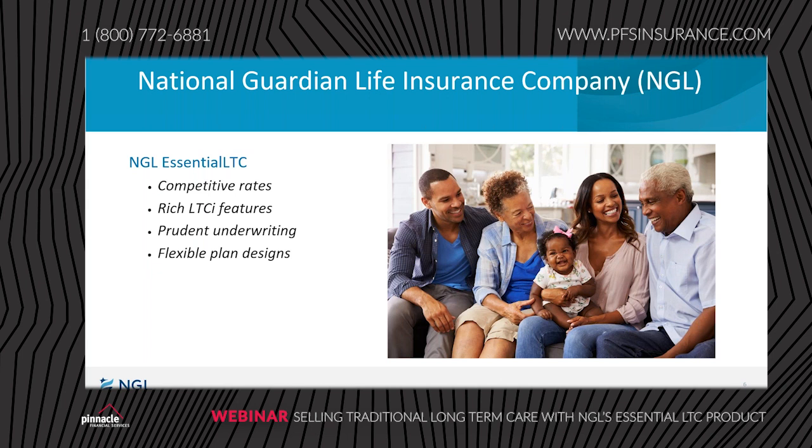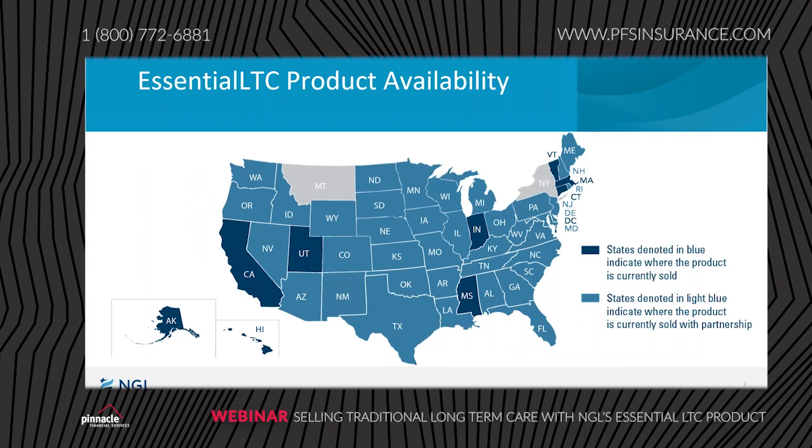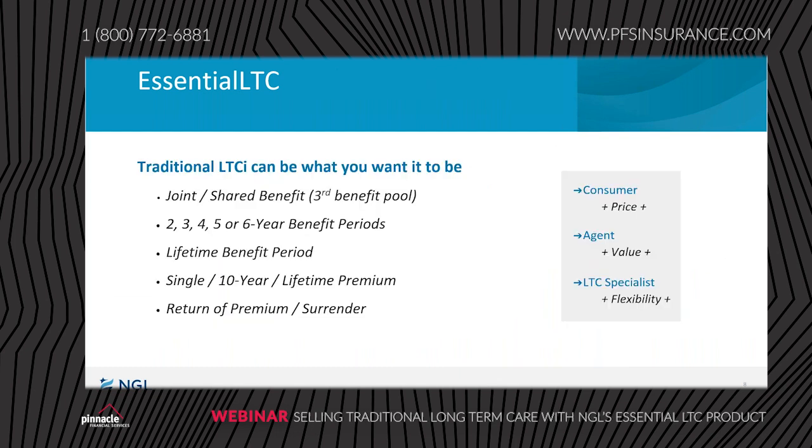So before I delve into product, by the way, marketing owes me a new map because we are now available in Montana as well. We are available in all states except New York. Okay, so New York is the only one that should still be gray. Montana was just released about a week and a half ago. So product is available everywhere right now except New York. I do this quick bit on availability because that's always the first thing to type in the chat box. Where's the product available?